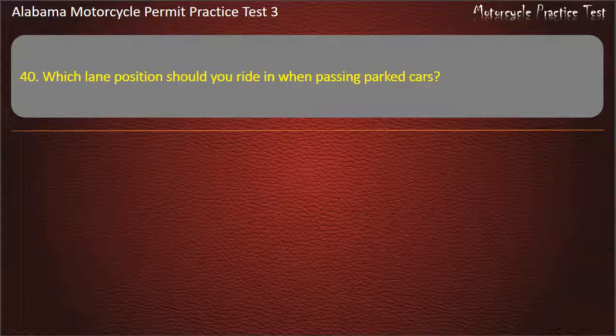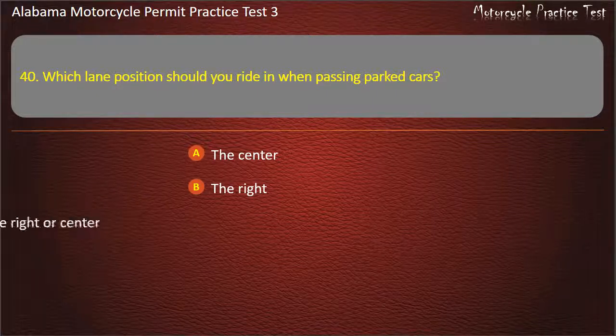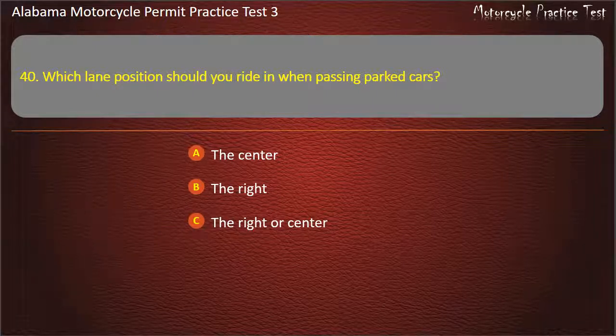Question 40. Which lane position should you ride in when passing parked cars? The center. The right. The right or center. The left. Answer. The left.